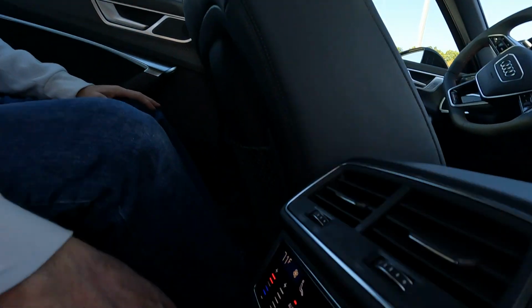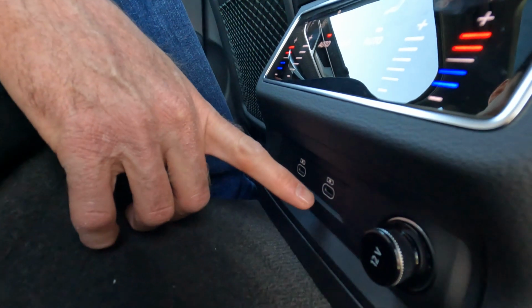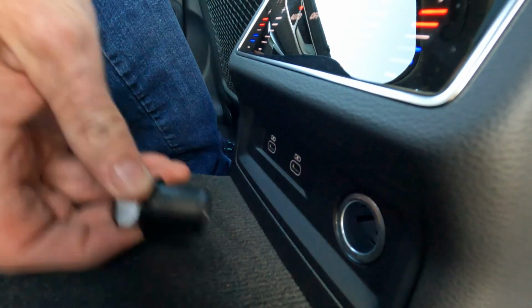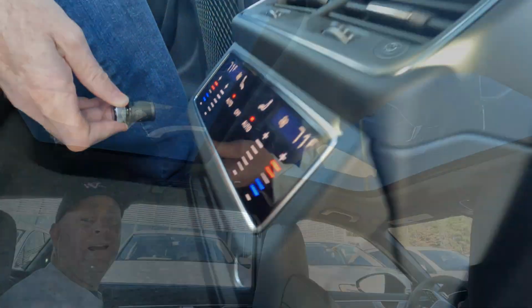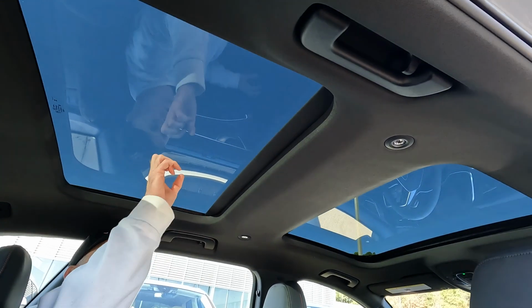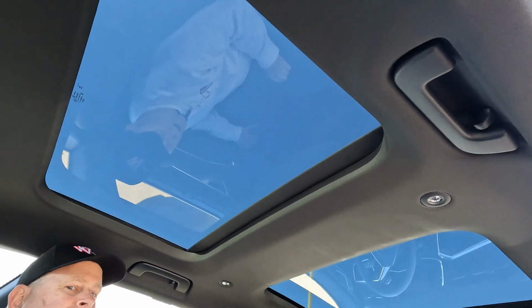We'll also have some connectivity down here, a couple of USB power outlets. I was getting ahead of myself there, and one 12 volt. And here is a better look at those split sunroofs we talked about. You've got the rear sunroof back here that's nice and large.